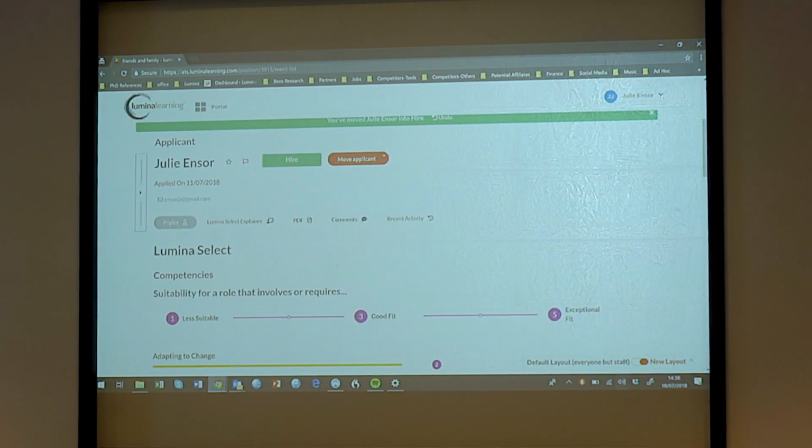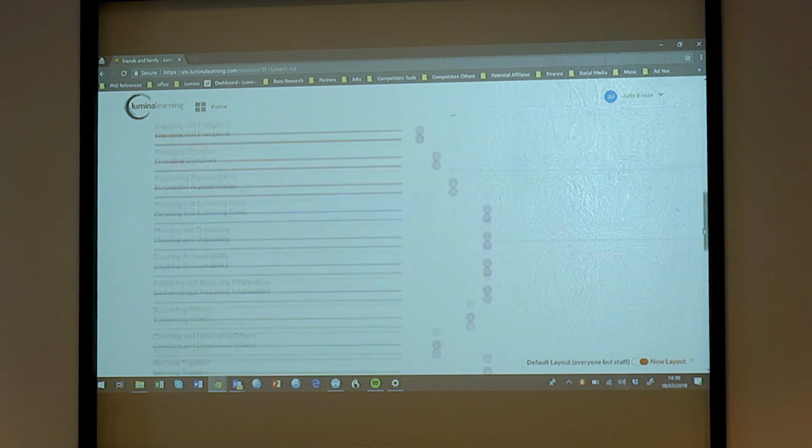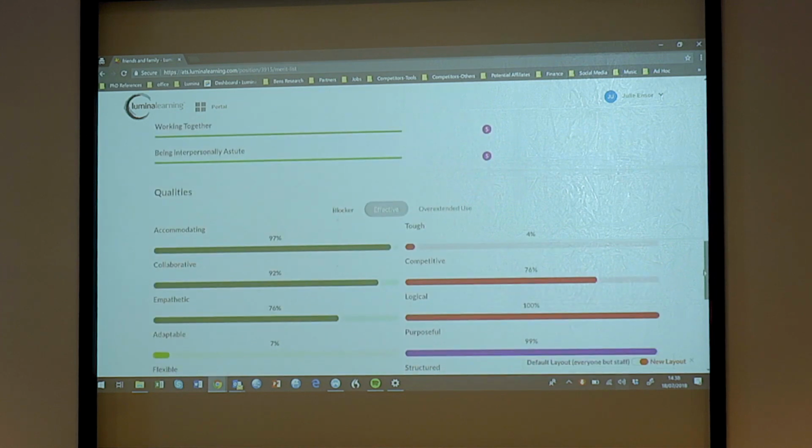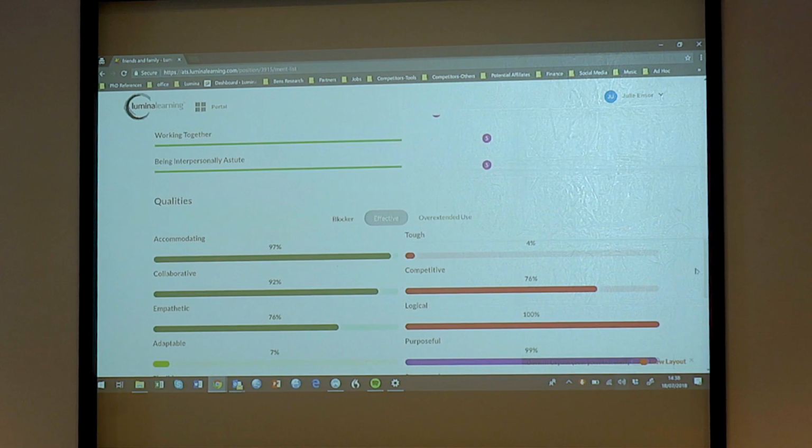But the main thing I want to show you is actually the scores, which is really the juice of it all. We've got a digital representation of the same scores that we see in the PDF version. So you can see them here. This will also still show you the 1 to 5 scores. We've also got the 24 qualities listed here as well for easy reference.